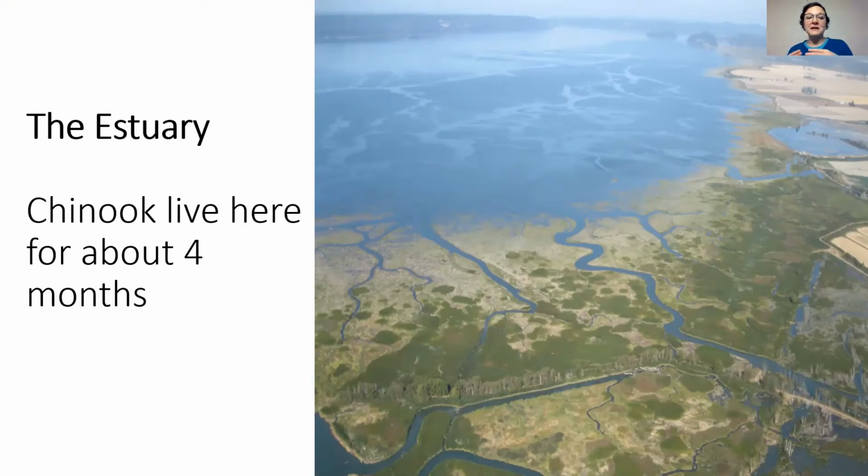First, they enter the river delta estuary. Then from there, they move on to the bay estuary. Then from there, they move into the Salish Sea, which technically counts as an estuary as well. They will spend about 4 months of their lives in this system of estuaries.